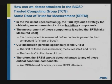for measurement. Static because it's assumed that you're measuring the same thing every single time the measurement is taken. Thus, you should see the same hash values when you dump your PCR sets, and I'll explain what those are coming up. So each component is measured. The idea is that each component is measured before handing off to the next component. Thus, you're sort of forming a chain of trust, if you will.